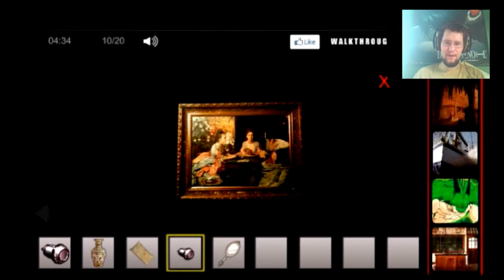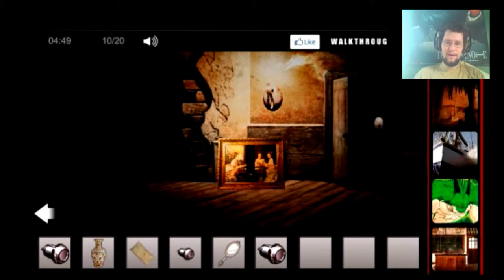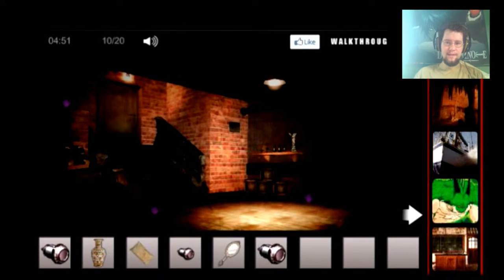Picture puzzles are actually quite simple. Don't have to slide them around, you just have to twist them in the right angle. Another one of these things. I have no clue what these things are, but I've got three of them. Let's go in here. Is this the basement? Have I gone in the basement?